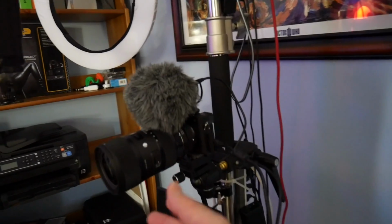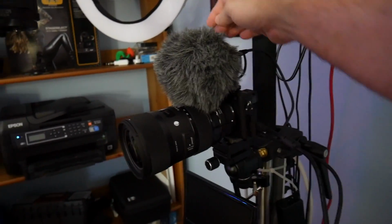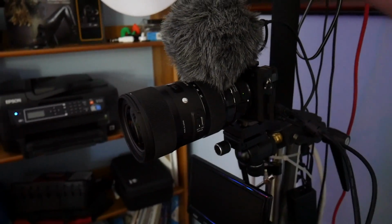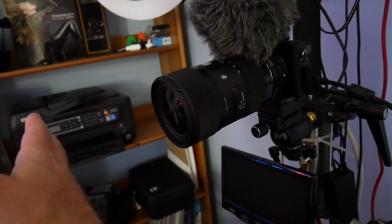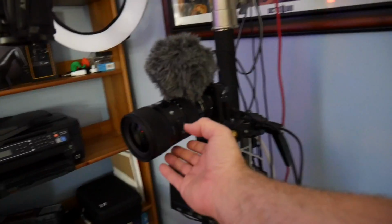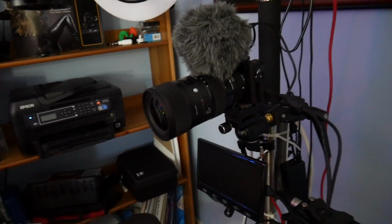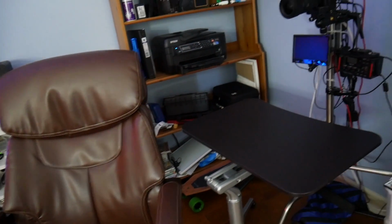Now, unfortunately, the MC11 plus the 18 to 35 means that there's an awful lot of autofocusing noise, so I'm not able to use this in autofocusing mode. You can probably hear that. So what I'm going to do is just turn that autofocusing off and manual focus it. It works. And then just a little chair and a little table that I've been using. Gets the job done. And I think that's the majority of the things to say about the new setup.